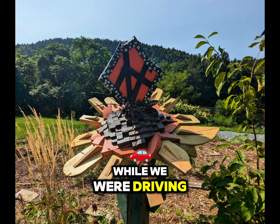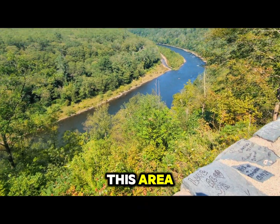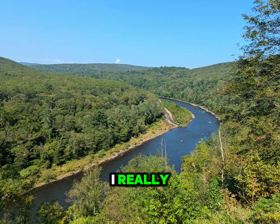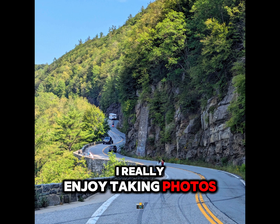While we were driving, we also came across a few lookouts. The Delaware Water Gap is all along this area, and some of the viewpoints are very high and beautiful. I'm a nature girly, so I really enjoy beautiful viewpoints. Plus, like lots of other people, I really enjoy taking photos.